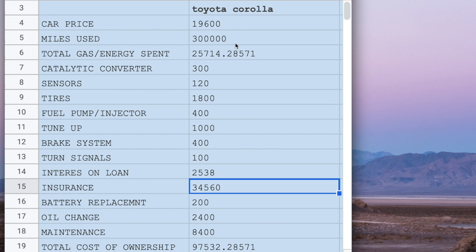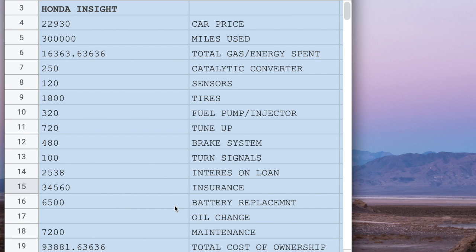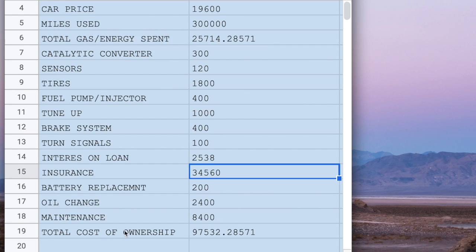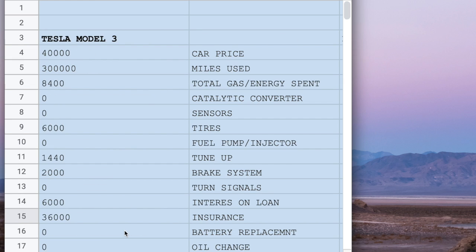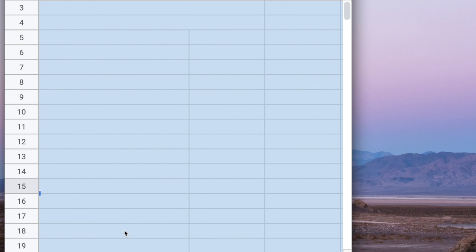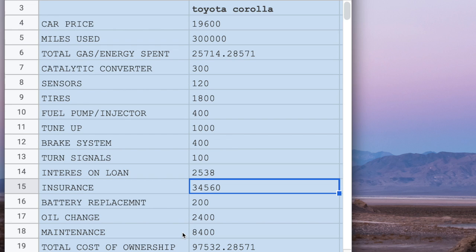So pretty much the Toyota Corolla comes out very close to the Insight. And I think that's because of the battery replacement, and they offset each other. Toyota Corolla versus the Honda Insight, pretty much the same. You get to choose, up to you. So Toyota Corolla and Honda Insight are pretty much the same thing. There we go.